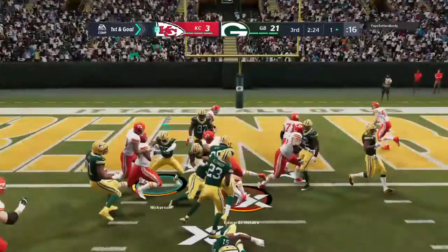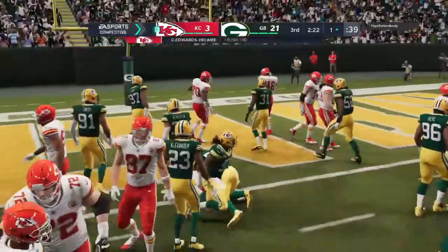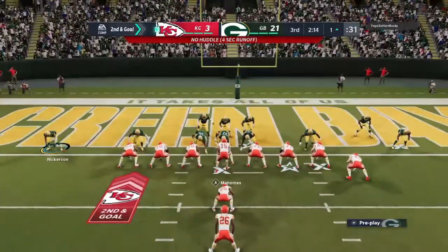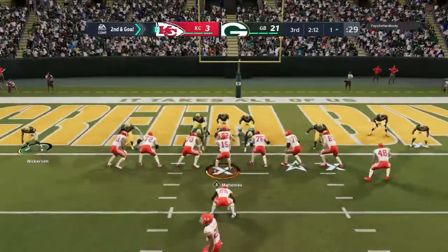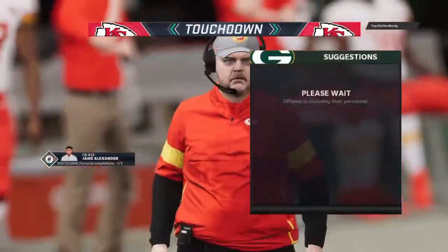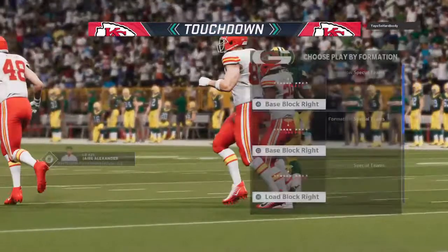They'll try to run with Edwards-Helaire. And just a short gain that time as they're able to get him down. Not able to go anywhere that time. 2nd down. No gain on the play. They'll try to run this one in. And this time he is in.